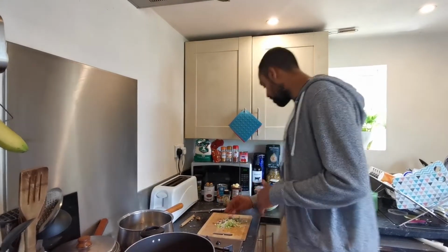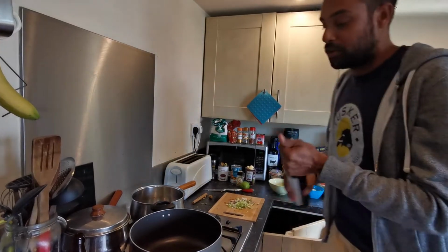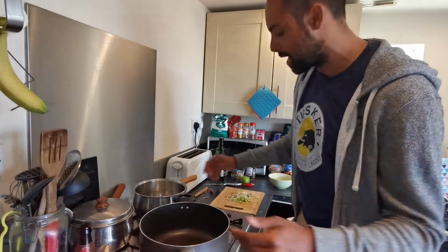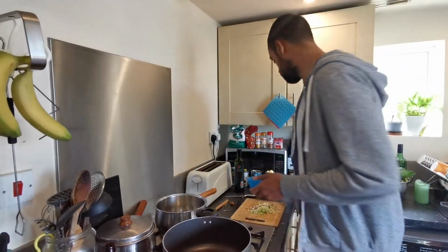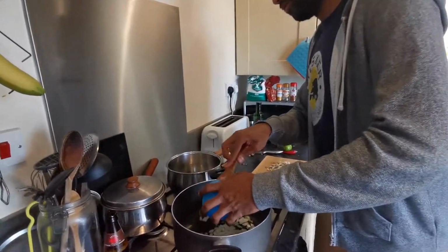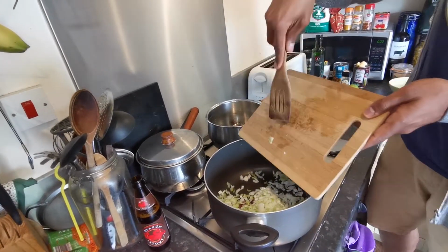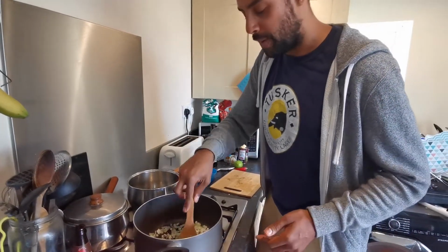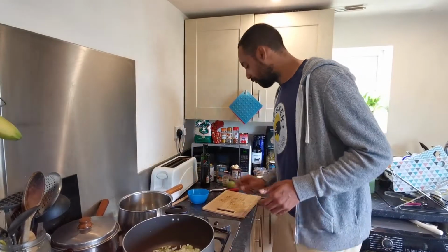I've got my onions now, so I'm actually just going to get a bit of oil. You can use any kind of oil for this really. Go, drop that in, and we're going to put it on a fairly high heat. And I'm going to put my onions in. Put these ones in as well. And these are going to just cook off for a while. They need to be about translucent before we put the next thing in. So I'm just going to leave them for a little bit.